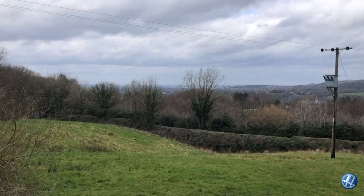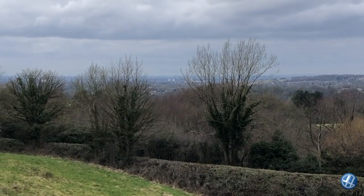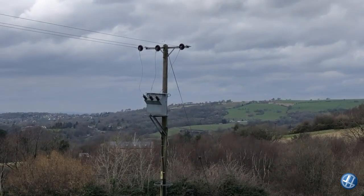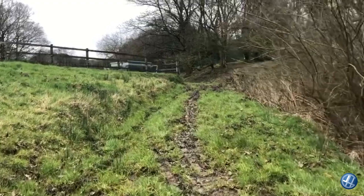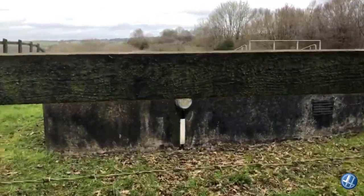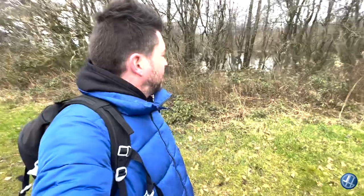From up here, guys, now, if you look on the horizon, you can see Stockport there, the flats on Lancashire Hill. And just behind that telegraph pole is Werneth Low. And let's assume that this is the footpath that we're following. Next to these cesspits, whatever they are. I'm looking at you through the glass.